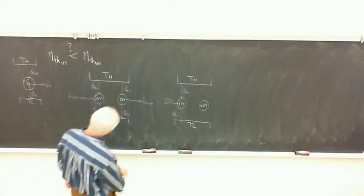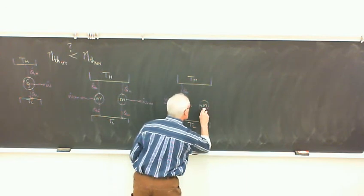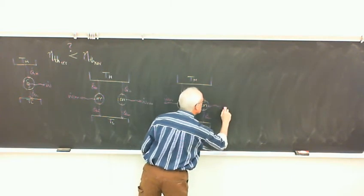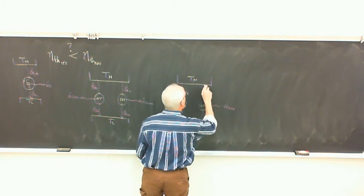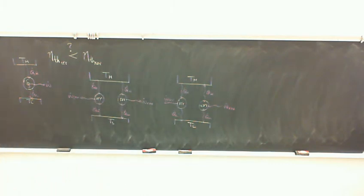I don't know if it should be upside down or not instead. So it's irreversible, or it's reversible, so we'll run it backwards. Quantities are the same. We're just running it backwards. That's what we can do with reversible processes, reversible heat engines.